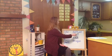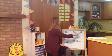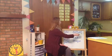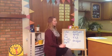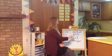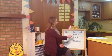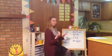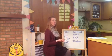Daffodil. A daffodil is a kind of flower. Usually they're yellow. Remember, there's that QU that we've learned about. That's the first time in our story that we've seen the QU together. The QU, remember, make the qu sound like queen and quarter. All right?